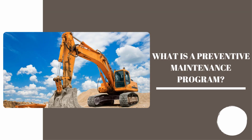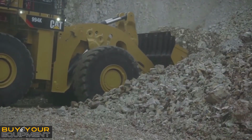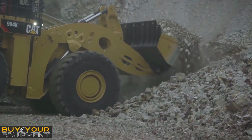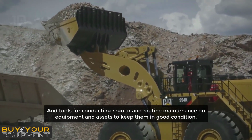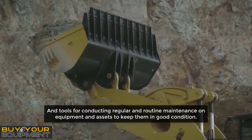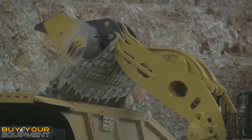What is a preventive maintenance program? A preventive maintenance program is a series of processes, guidelines, and tools for conducting regular and routine maintenance on equipment and assets to keep them in good condition, so as to avoid failure and costly unplanned downtime.